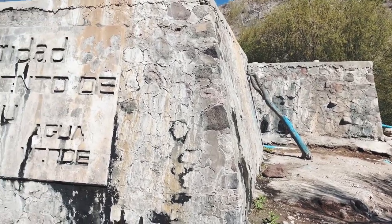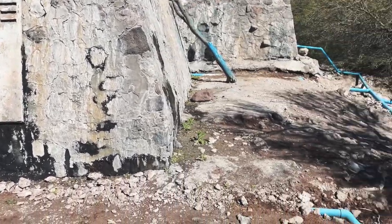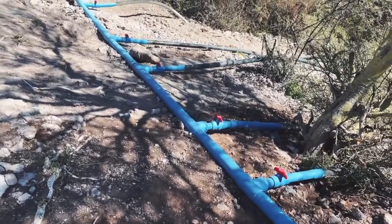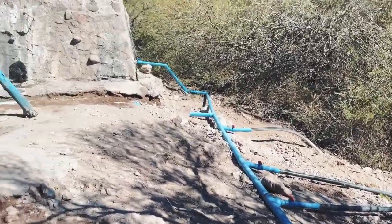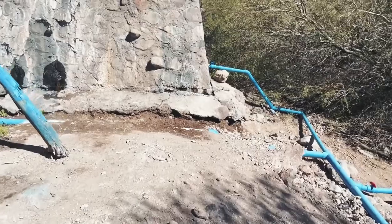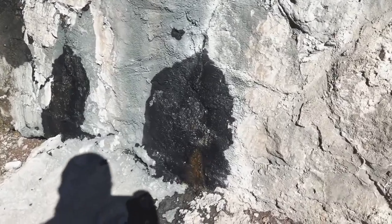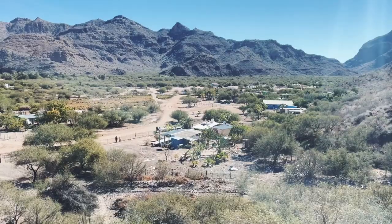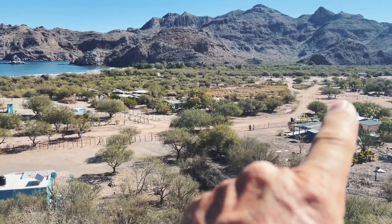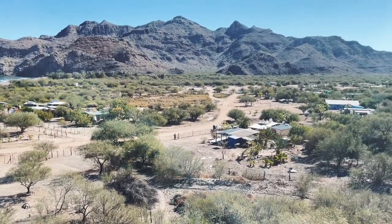Came up on what looks like a well for the little village. There's the plumbing. Looks like it's all closed off, at least on these valves. And you can hear bees buzzing because of the fresh water. So these little guys come over here and drink up right there. Here's a little town of Agua Verde. That's probably the main drag right there. Little community.